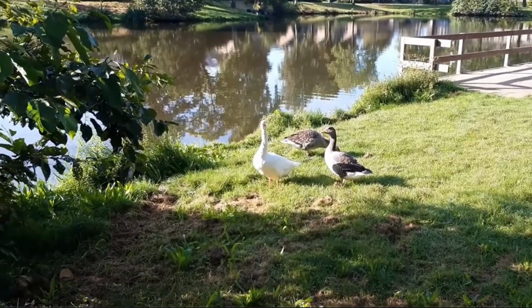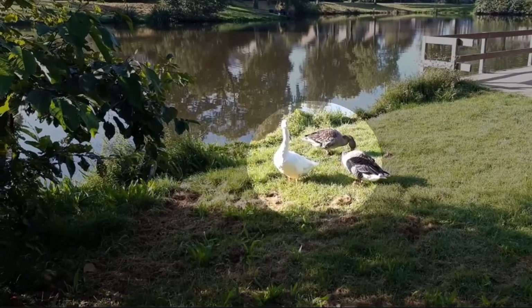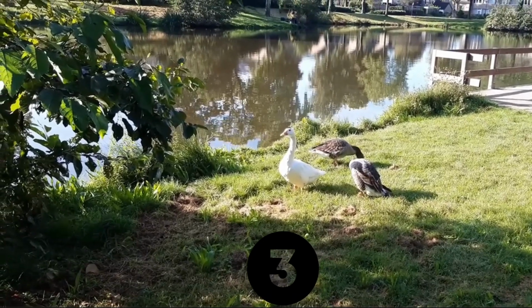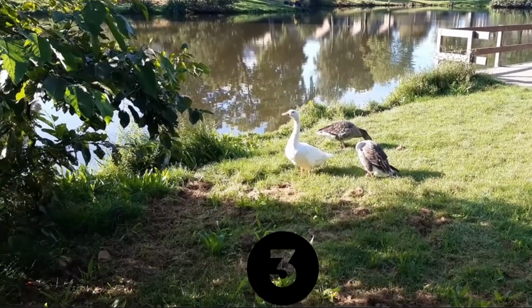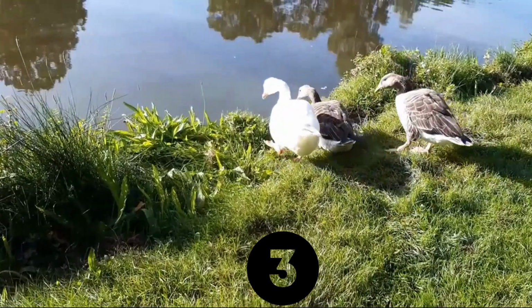Mohit, how many ducks do you see? How many? Say louder. 3. 1, 2, 3. 3 ducks.